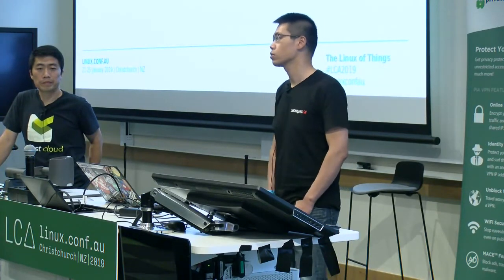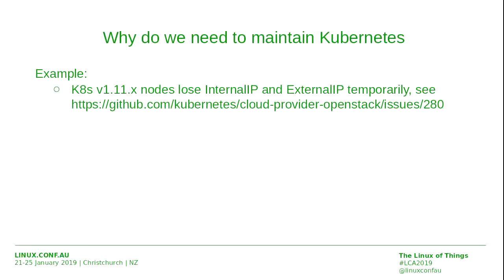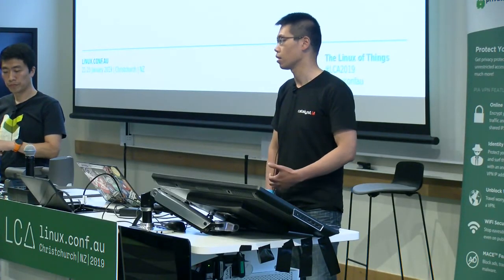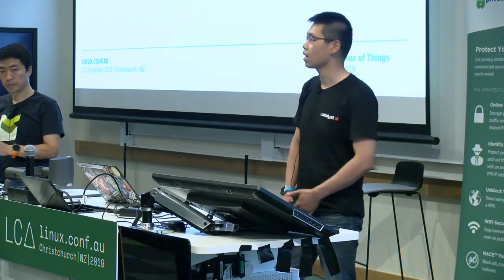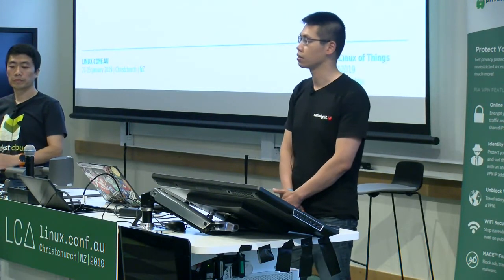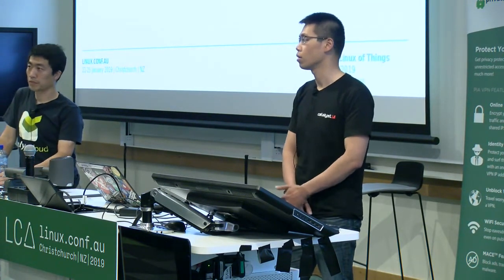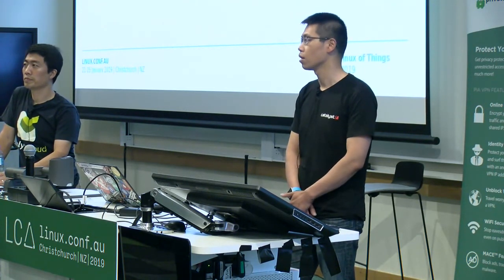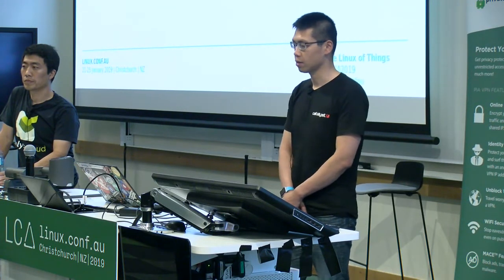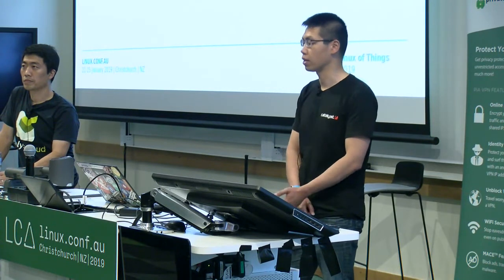Before we start to introduce our CI systems, let me explain why we need to maintain Kubernetes. As you know, we have two types of projects. One project is written by ourselves, and the other one is the projects from the open source community. As Feilong said, we do not reserve any private patches in our Kubernetes. We prefer to contribute our changes to the community. We usually use the upstream directly as our source code, but in some cases we have to maintain them.